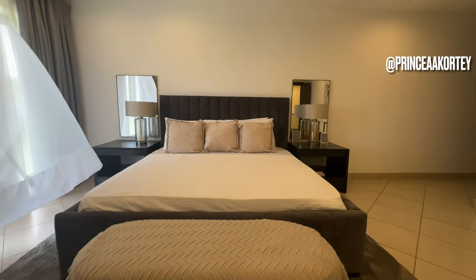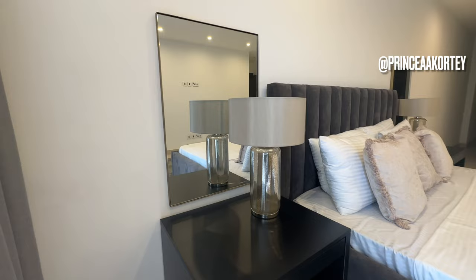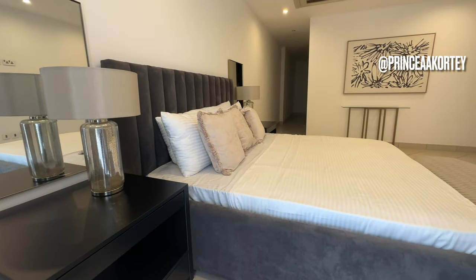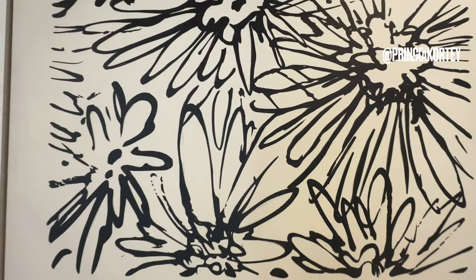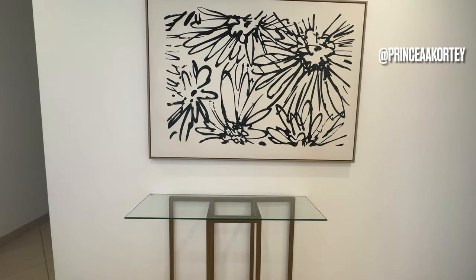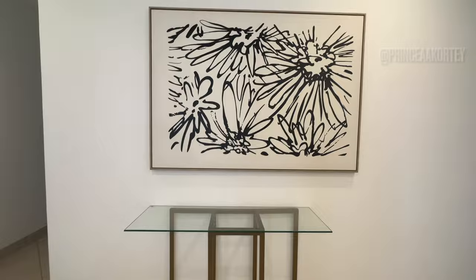Imagine waking up to the breathtaking sunrises and unwinding to the dazzling sunsets, all from the comfort of your own home. Each window is designed to maximize natural light and provide a sense of openness. This beautiful art piece adorned the master bedroom wall and throughout the apartment. Tasteful art pieces are carefully curated to add a bit of warmth into the space.